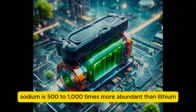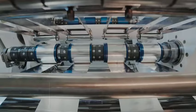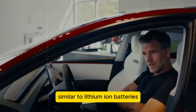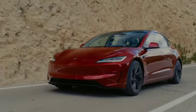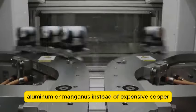Sodium is 500 to 1,000 times more abundant than lithium on Earth, and the extraction process is less harmful to the environment. Spencer's sodium-ion battery contains a positive electrode, a negative electrode, a separator, and a liquid electrolyte, similar to lithium-ion batteries, but uses sodium as the charge carrier. Both electrodes can be made of cheaper materials like iron, aluminum, or manganese instead of expensive copper.